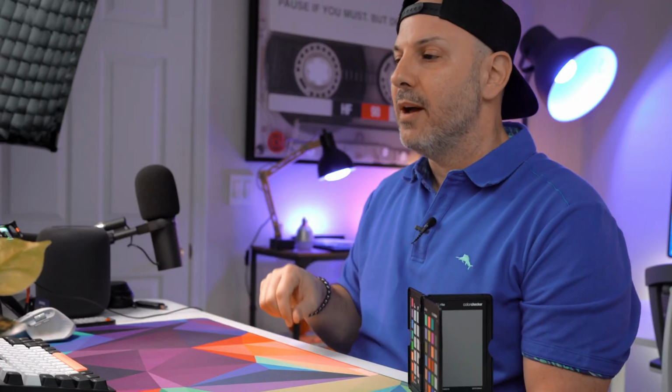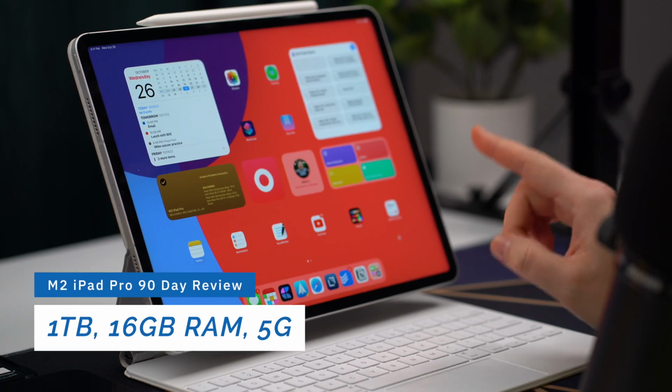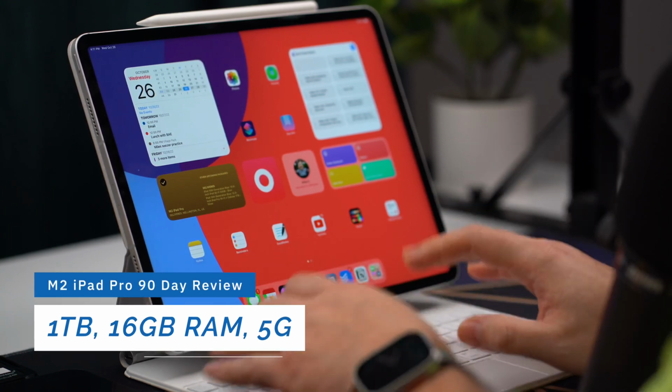Now let's talk about my setup. I bought the 12.9-inch iPad Pro in silver with 1 terabyte of storage, and I added cellular for flexibility.